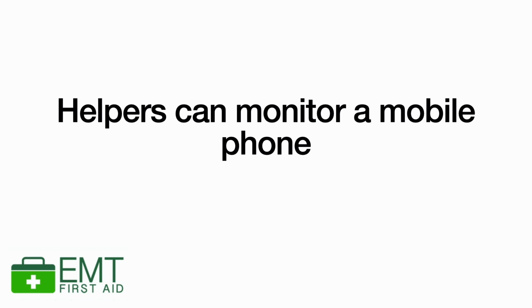For example, they're probably going to use a bed or a chair to transport the casualty if they're unable to walk. So you need to make sure there's enough space for them to be able to do that. Now, if the emergency medical services haven't stayed on the phone with you, then make sure you do keep a mobile handy at all times, just in case they need to call you at any point, so your bystanders can make sure they're monitoring that phone for you.